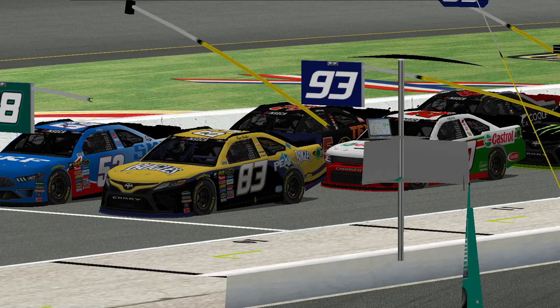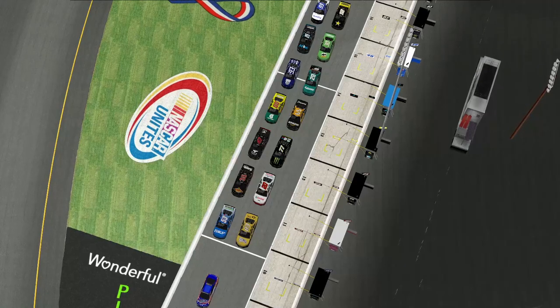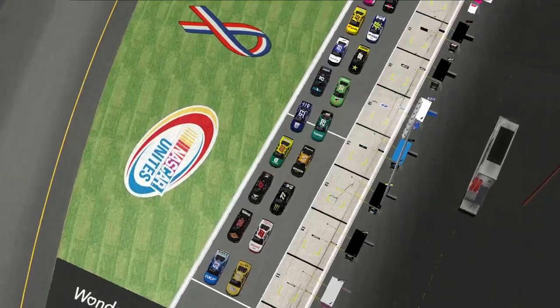A lot more drivers in this field, though. Gatlin Downey rolling off fourth. A great run for him in that new Texas Roadhouse colors there. We're going to go to the helicopter cam here.